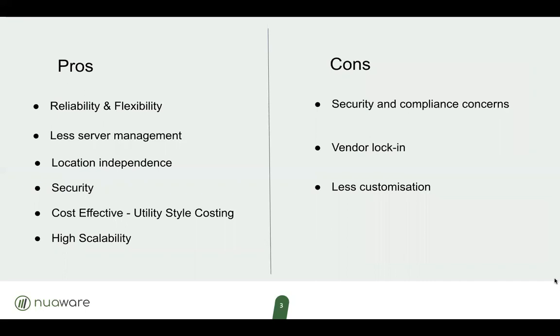In turn, less server management. Your internal teams don't need to spend time managing servers as they do for legacy on-premise data centers or even internal private clouds. The cloud provider will be responsible for the maintenance of the hardware and software and the networks in the cloud. So it allows you to run the infrastructure with minimal IT staff, thereby reducing the overall cost.